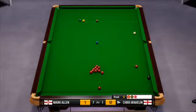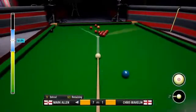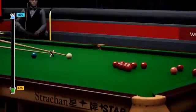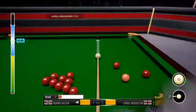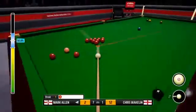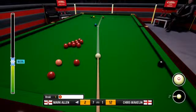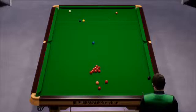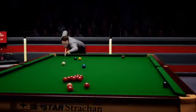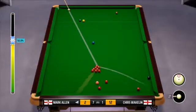12. Now, can he drop this into the right corner? Chris Wakelin, 12. He'll play this with plenty of power. That's well played with the rest. One. He needs to be wary of underhitting this. Mark Allen, 1. Brilliantly played.